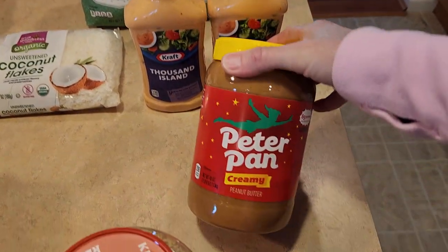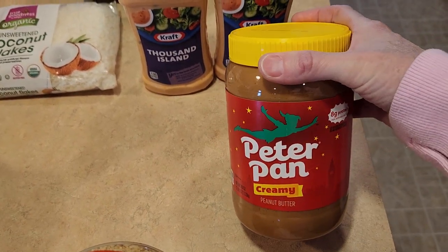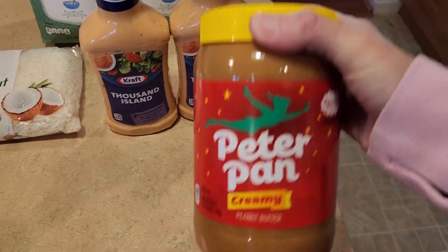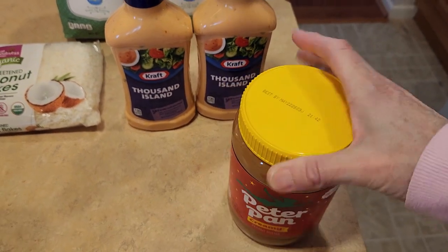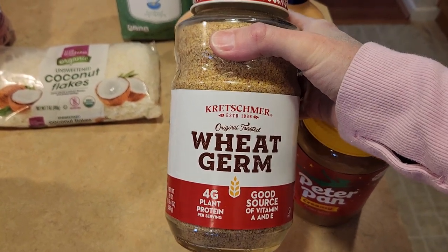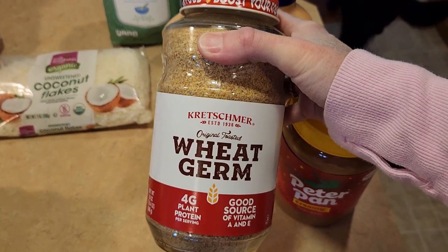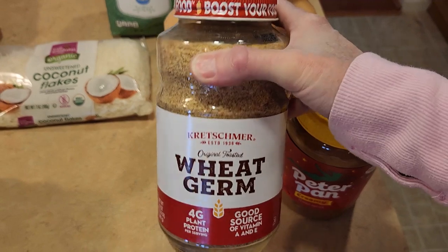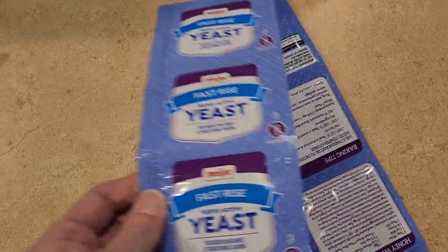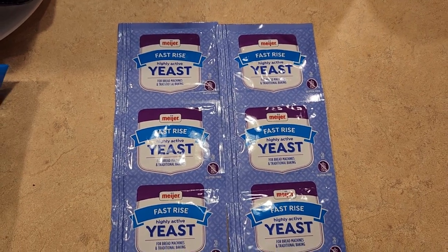I ended up needing some more Peter Pan peanut butter that I use for cooking, and this one is not the size I usually get. There's 3 sizes, and this one is 2 pounds, and this one was $6. That's just the regular price. So I ended up picking that up. And I was low again on my wheat germ, so I ended up picking that up as well. And it was not on sale. This is $7.49. It has gone up. It used to be only $5, but I needed that. And then I needed to get 2 more packets of the Fast Rise yeast from Meijer.